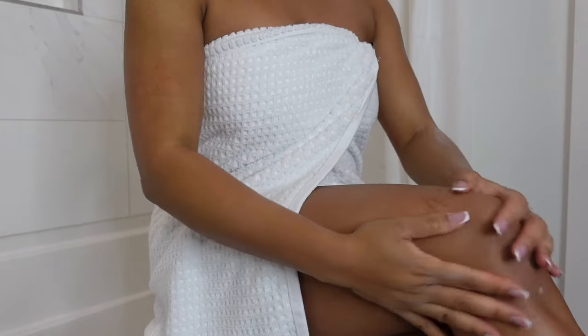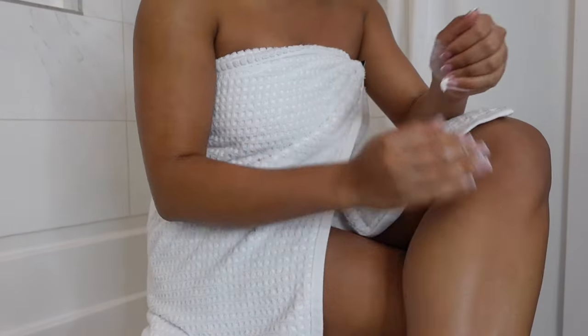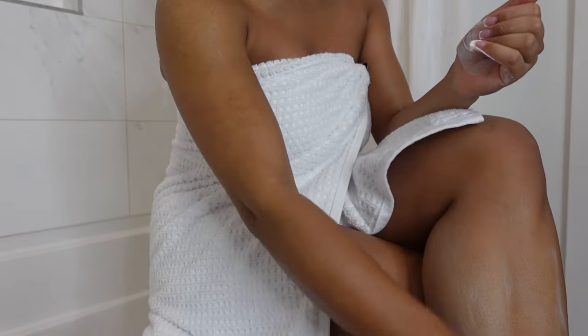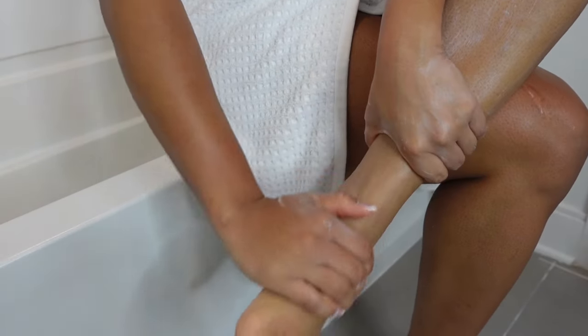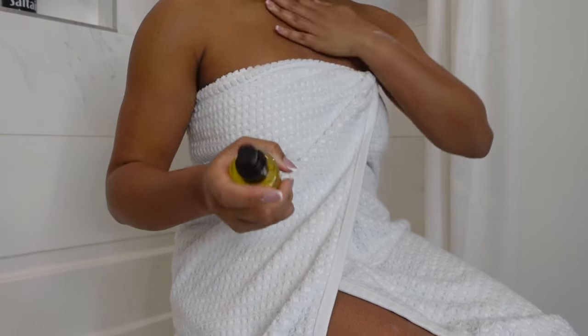Like $40. You cannot beat that. And I wanted to try out the body scrub as well, but they did not have it in my Trader Joe's, unfortunately. However, please go pick this up, add it to your body care routine, and it just smells so amazing. I don't know the ingredients, okay? I'm not an ingredient type of person. Sometimes when it comes to body care, I can't lie, but you need to go get it.